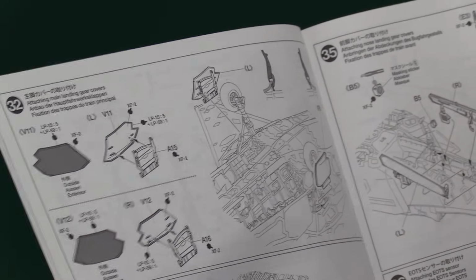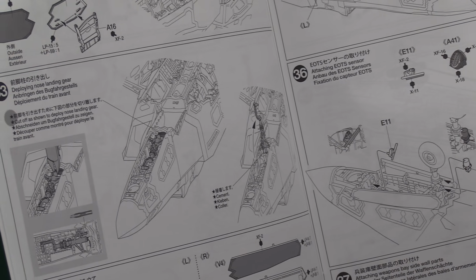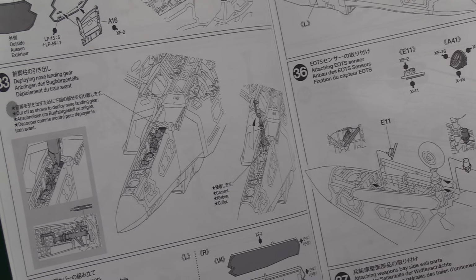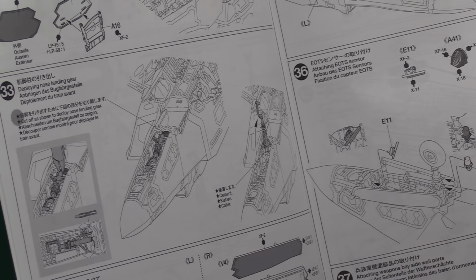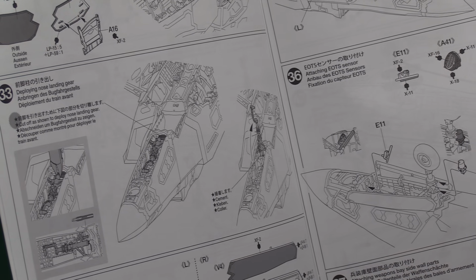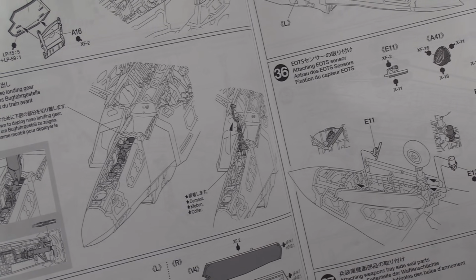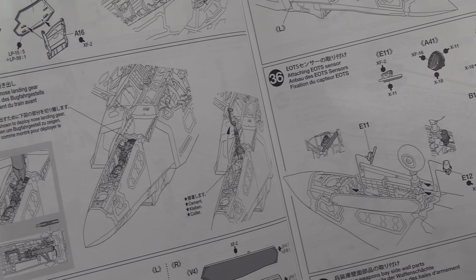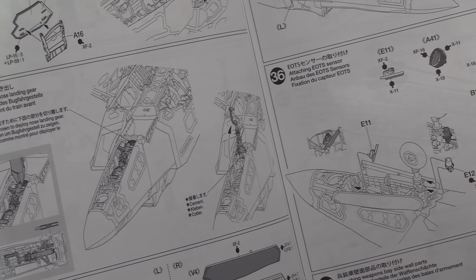Those going in there. Just bring you back slightly. Those going in there. Then we've got our doors going on. Then we've got the nose landing gear. You're going to work on that. Cut as shown to deploy the nose landing gear. It's interesting. Cut as shown. Oh, why is that then? Does that actually rotate? No, you have to cement it.